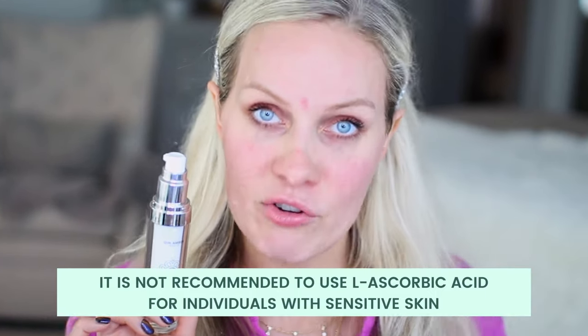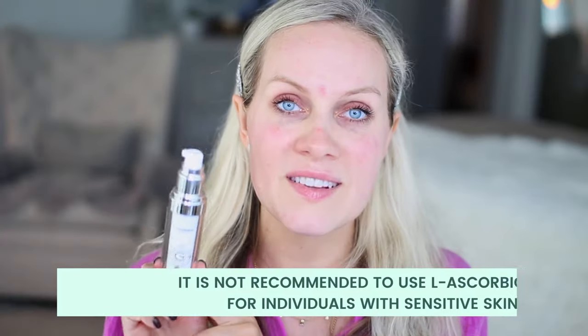It burns, it irritates, and it's highly unstable. This is sodium ascorbyl phosphate. It is stable, it's very bioavailable, that means it absorbs in your skin beautifully. You want to use this after microneedling. Do I have something in my teeth? I do, but it's invisible, so it's good.